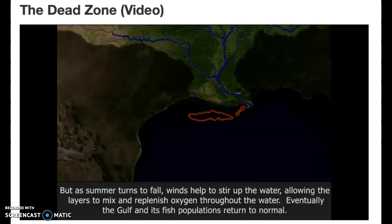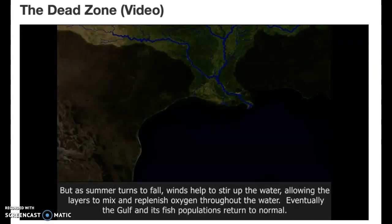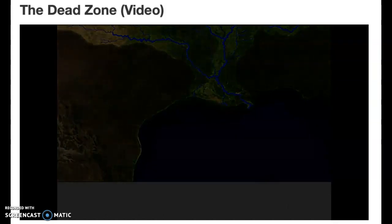So coastal waters, the Gulf Stream, moves through this area and washes this dead zone out every fall. But the problem is the zone gets bigger and it comes back every year.